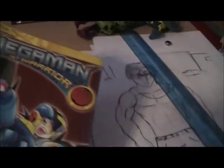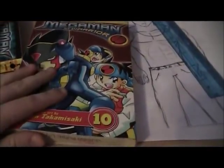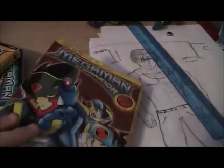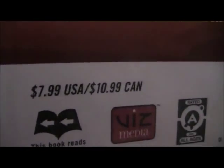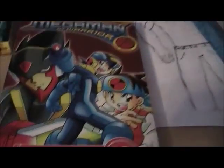Today I'm going to be reviewing the Mega Man NT Warrior graphic novels. I only have three. Got them from my library for 10 cents a piece. So, yeah, really good steal. But to start off, let's start off with the price here for you guys. $79.99 USA, $10.99 Canada. Rip off. But yeah, so there's your price.